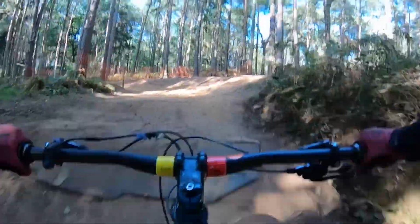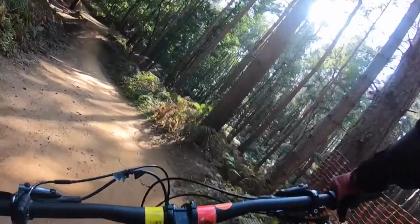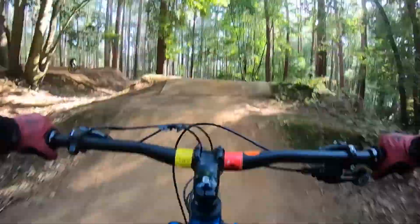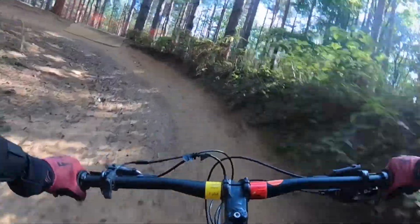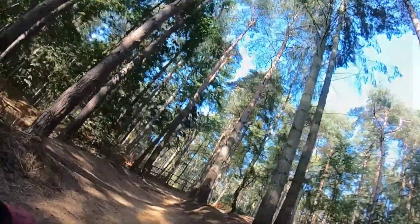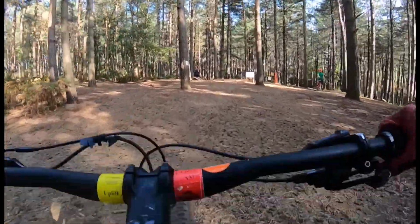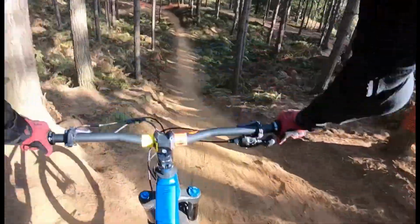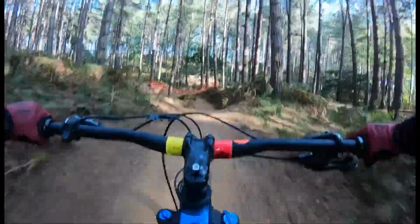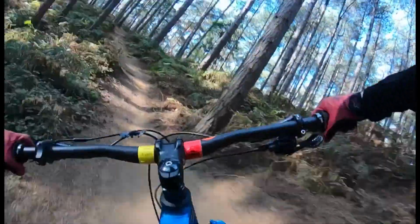Little step up. Just a whale tail thing. Epic. I love Chicksands. I'm going to hit the big ledge drops over there. They look really quite fun. Get into it. Okay, drop into the ledge drop. Sick! Super fun!